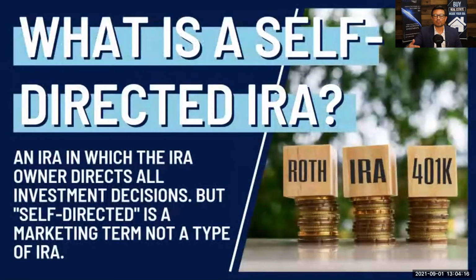When I talk about buying real estate in an IRA, again, for you newbies, you often hear about buying real estate in what's called a self-directed IRA. Now, that's not a type of IRA. IRAs are the same no matter where you go. An IRA is just an individual retirement account, and the rules for IRAs have been the same since 1974. You can own anything inside of an IRA outside of life insurance contracts and collectibles.